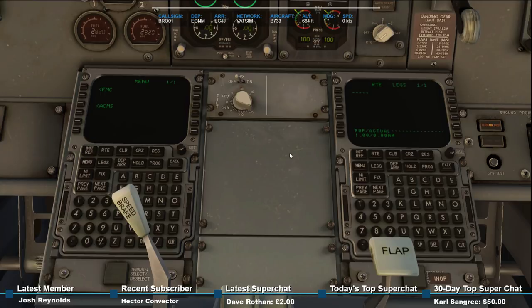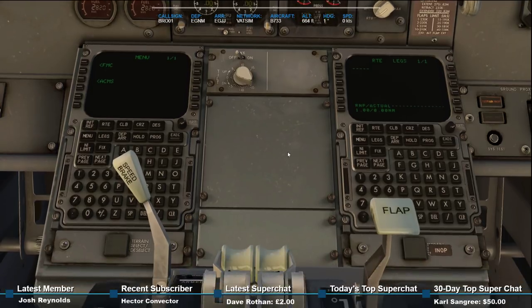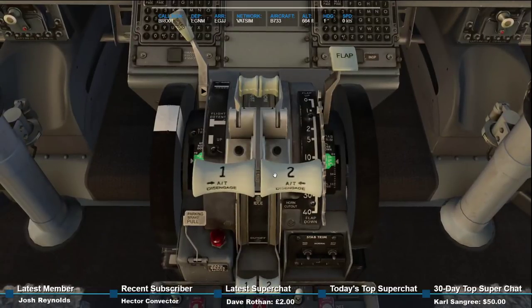Doug209, did you tip the fuel guy? Yeah, I chucked him a fiver to defuel the aircraft, actually.